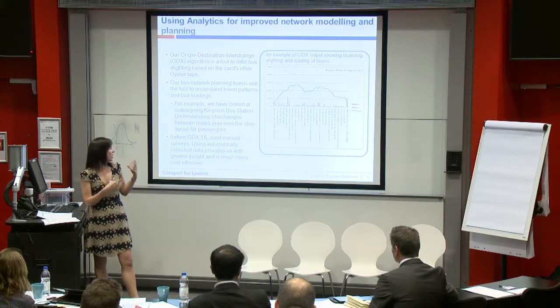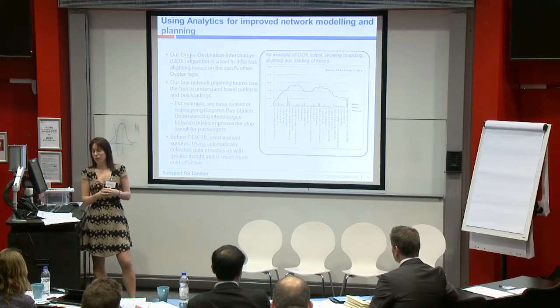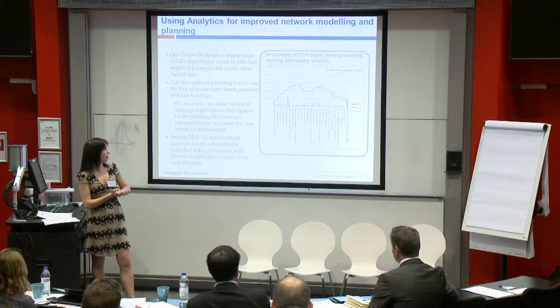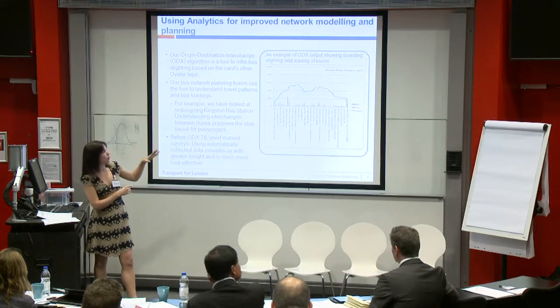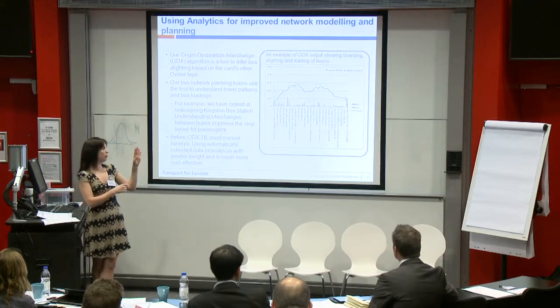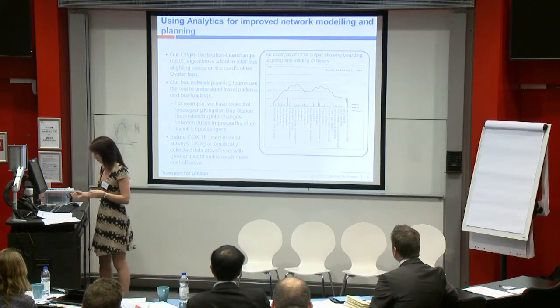And although we had this data before, it was based on manual surveys, and obviously we don't do manual surveys quite as often as we could run something like this. So from the chart on the right, you can see the blue is the boardings, which is what we would have had before, and now we also get alightings and therefore can understand loadings and understand crowding on the bus routes.